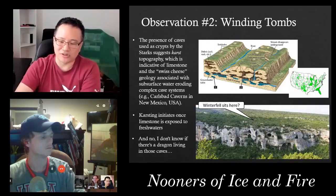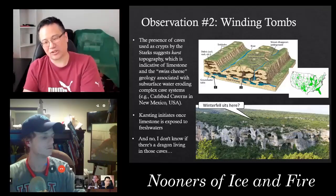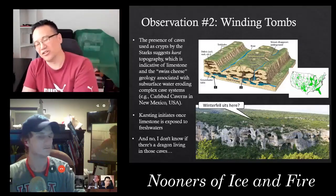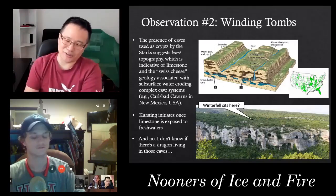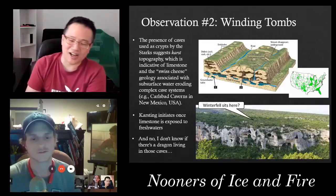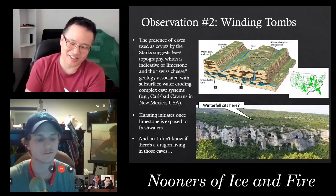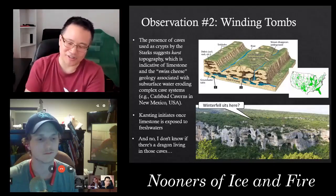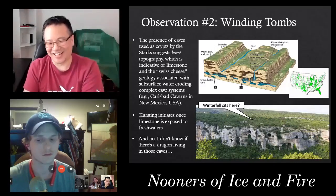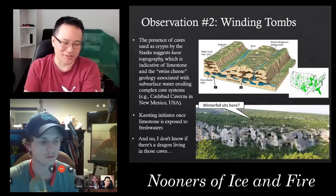And no, I don't know if there's a dragon living in these caves, because that's one of the theories floating out there. The story goes that when Prince Jaehaerys Targaryen went to Winterfell to ask the Starks for aid during the Dance of Dragons, his dragon Vermax went in one of these caves and laid a clutch of eggs. One of the eggs hatched, and now there's a dragon there heating up the waters, circulating in the caves, and that's the source of your hot springs, if you will.